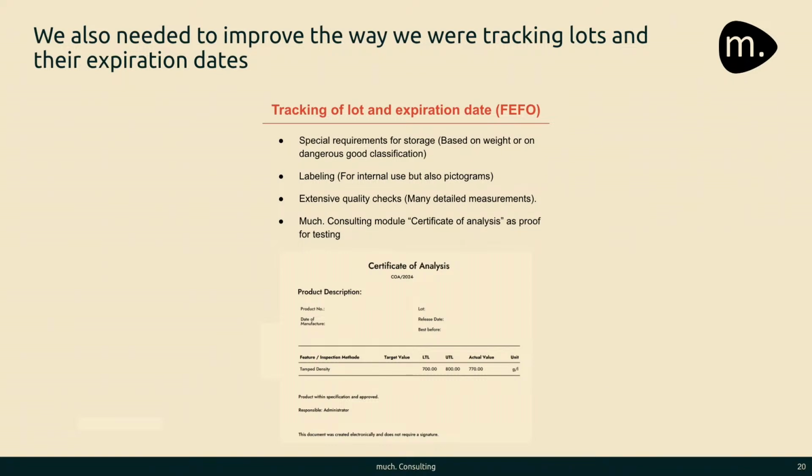We also implemented the possibility that as soon as you create a quality check, you also create a certificate of analysis. So as soon as your personnel that is qualified to do the quality check gives a thumbs up, you are able to download it. Your certificate also has the product number, the date of the quality check, and the specification of what was checked, in order to have it prepared in case that you are audited.